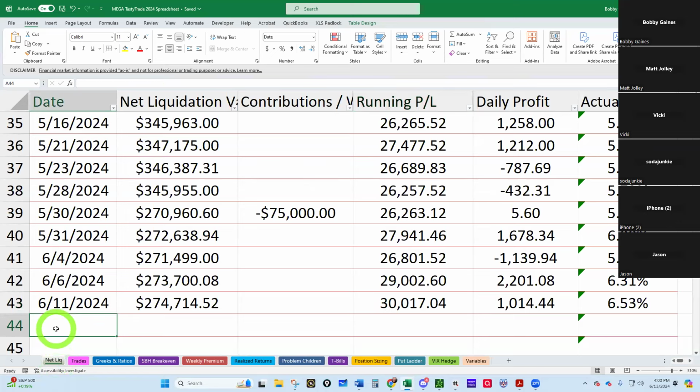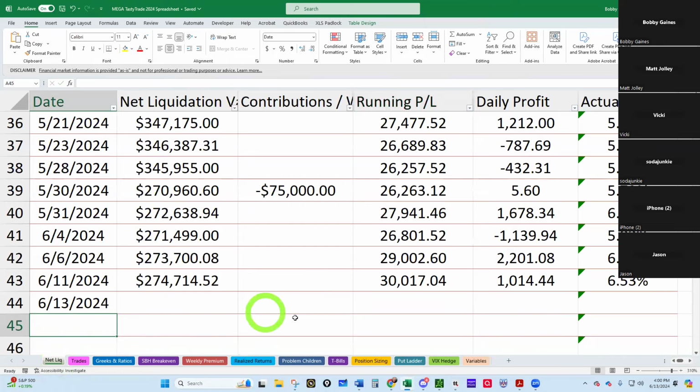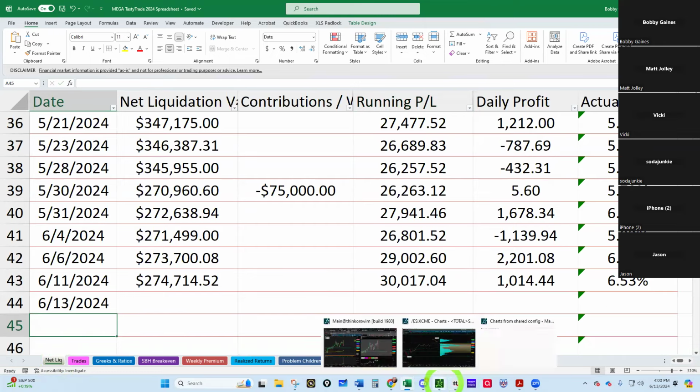So let's see how we're doing today. Today's the 13th, not Friday the 13th. So that's good. 6/13. Let's see what our net liq is. I don't know if our net liq is right because let me see here. Let me pull this up just a second. We're in the mega account. So let me log in here.